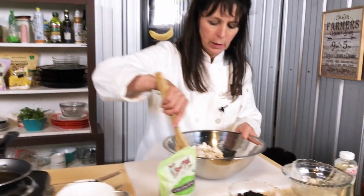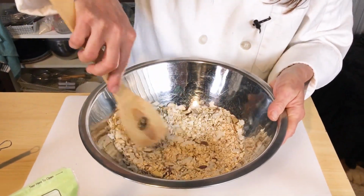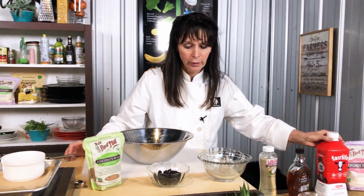All right, kind of get this going a little bit, and we're just mixing this all up. All right, and what I'm going to do is this is going to get a little bit warm. Just going to take just a couple seconds here, and then we're going to do our ricotta cheese as well, that's Cosmos's favorite. And we actually even found lactose-free milk. So we're going to be making it with that. So that's going to do wonders for that as well.